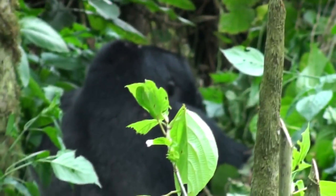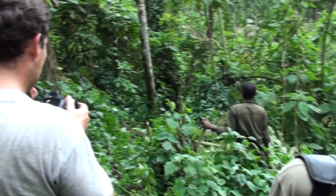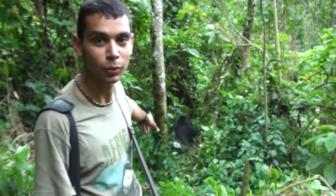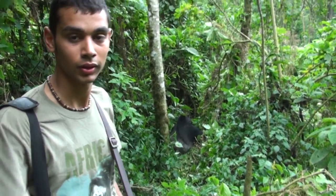Filming the mountain gorillas was certainly one of our most ambitious moments. Not only did we have to hike for 6 hours through thick rainforest, but the temperature was high as well as the humidity. And we always had to remember these animals are wild. This is the silverback male here. Go and check out the rest of the group now.